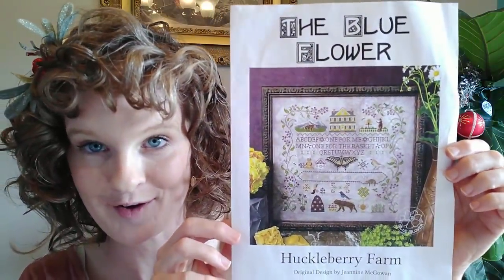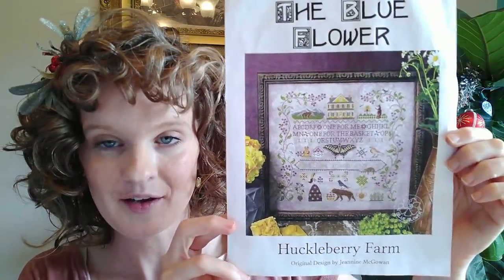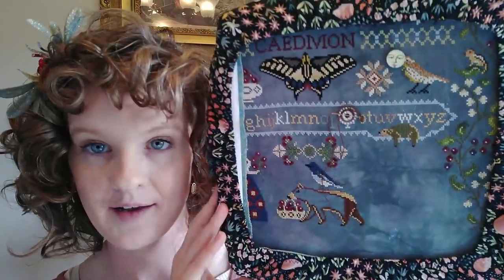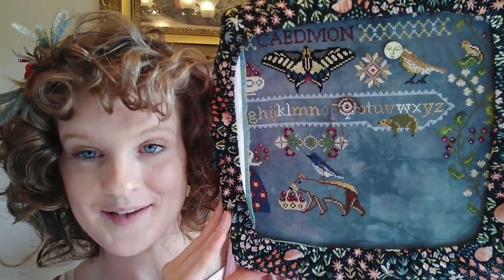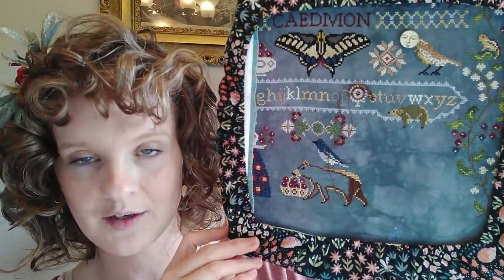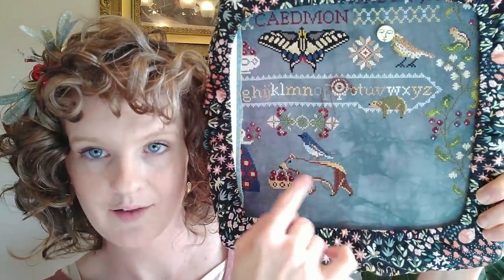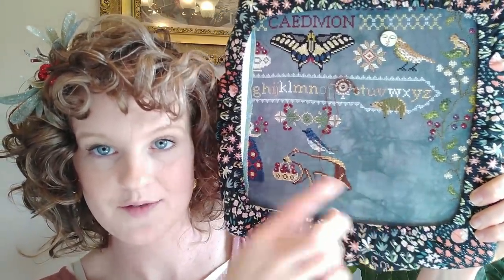My last project I'm hoping to have done by the time I see you again. It is Huckleberry Farm by The Blue Flower. My friend Janine McGowan designed this. Isn't it gorgeous? I'm stitching it on Haunted by Picture This Plus. I have my full conversion on my website under News and Freebies. So all I have left is the bear, and there's a few motifs that go here, and then it's a wrap. I'm really excited.